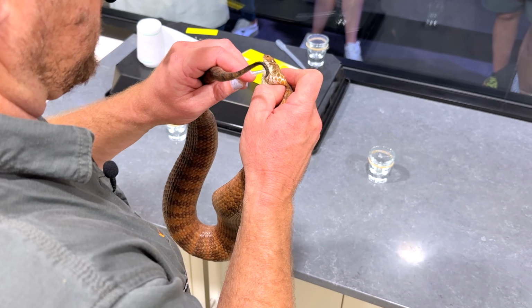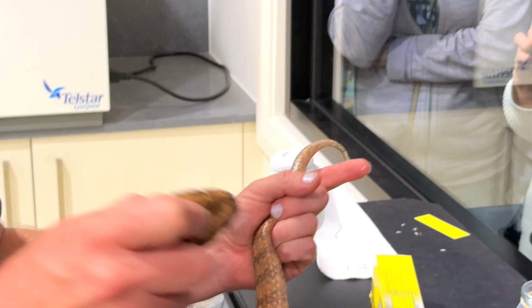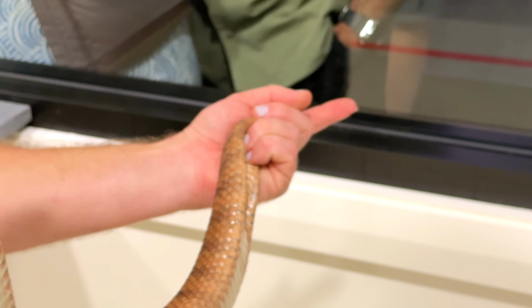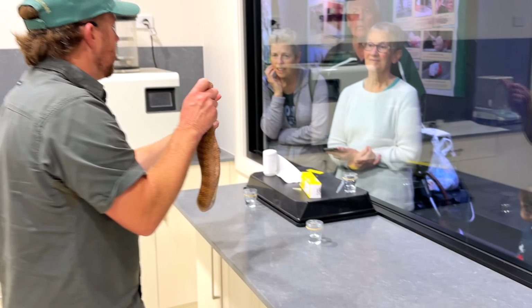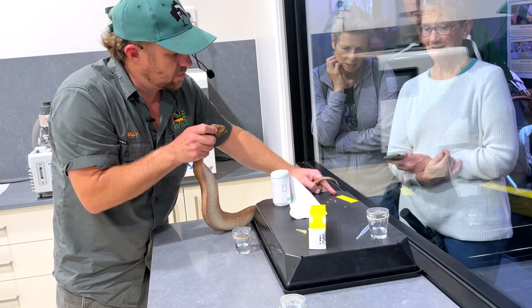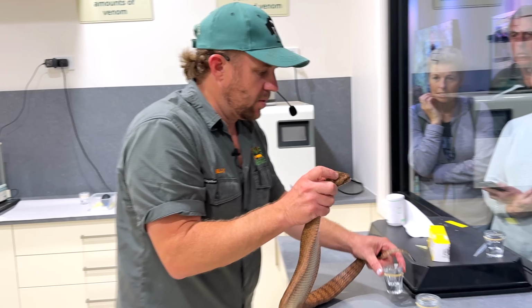Ooh, danger. There we go. It's on my finger. So they constantly shed their fangs, and that's one he's just dropped now. So he's got another one there that's already working. This one was just sitting there. Really cool. All right, guys, that's going to be it for the milk, and I'll get those in the freezer now.